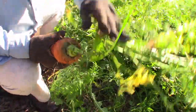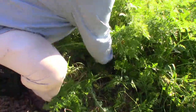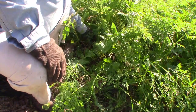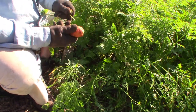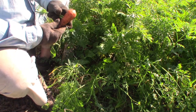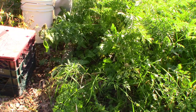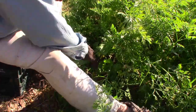Quite fat, but not long. First normal one. More of a Chardonnay type. I'll find the sign and see what kind of carrots these are. Well, I put a sign there back in the spring, I'm sure I did, but I don't see it now. But it certainly looks like a Chardonnay type carrot.